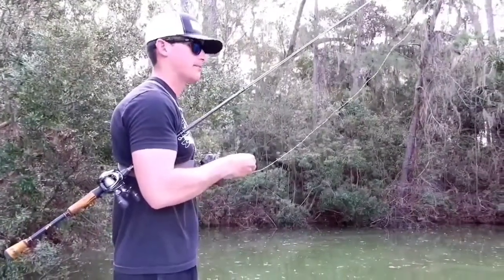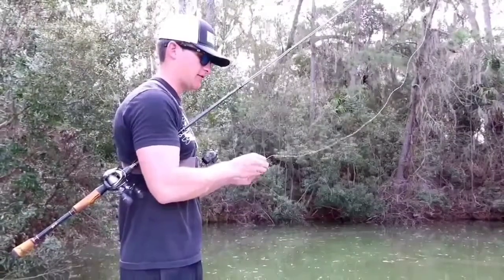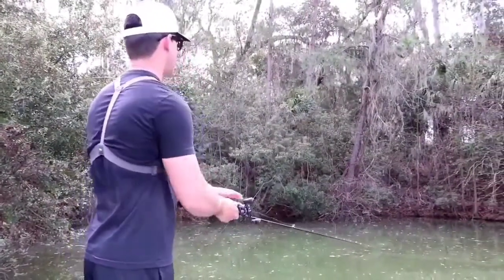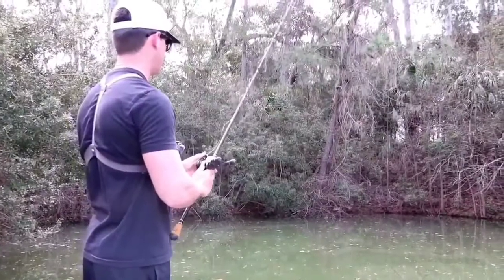So many casts right here. Switch baits, threw the chatter donk up there like 10 times, switch to this, threw it up about 5 times. Finally have one bite it. Sad part is I stuck him, I don't think he's gonna bite again unless there's another one.